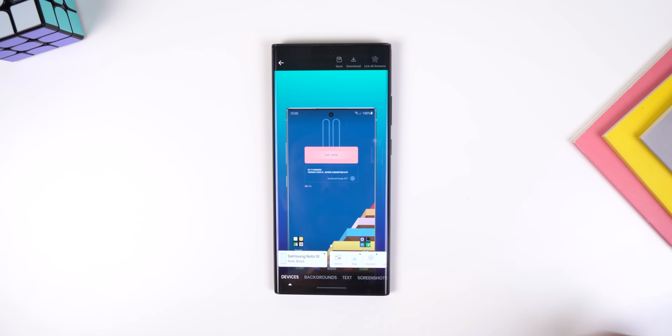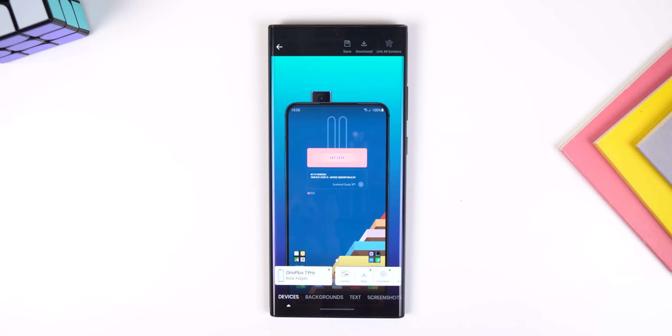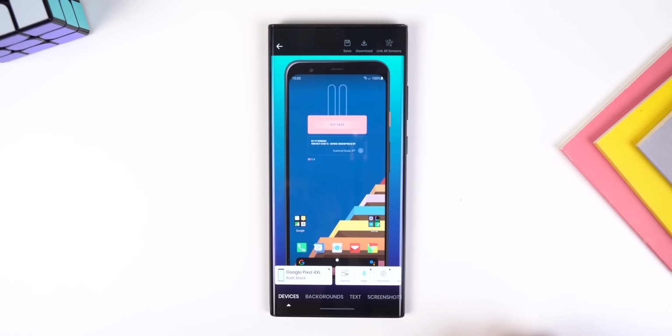Last but not least, Instamocks is yet another way to make your screenshots look a lot more professional and attractive when uploading them to social media. Any screenshot you take on your phone can then be placed in a smartphone mockup. For example, I have a Galaxy Note 20 Ultra, but I can have my screenshots be placed in a OnePlus 7 Pro, iPhone 11, Google Pixel 4 XL, etc. And they'll still look fine in these mockups.